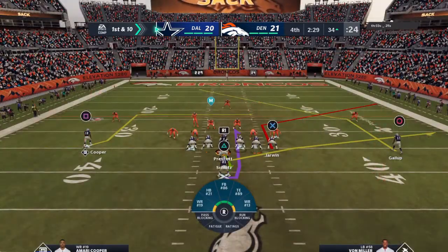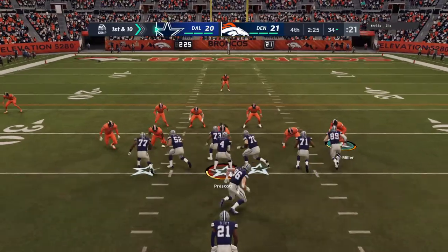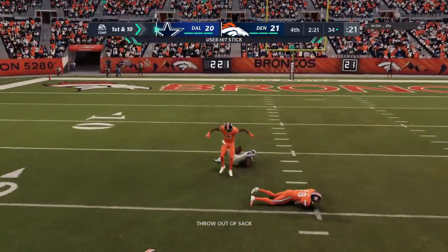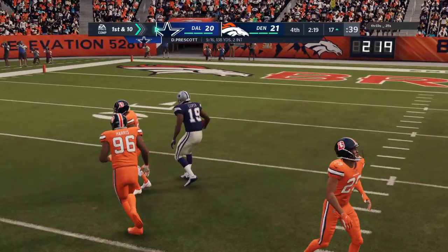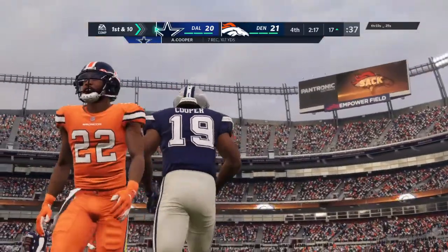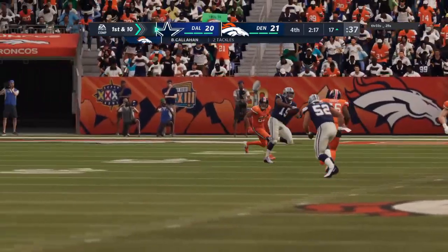From the 34 now, here's 1st and 10. Throwing, Prescott. To the left side and complete for Amari Cooper. And inside the 20 before he's brought down. Back-to-back receptions for him, and it's another first down. First down, Dallas.